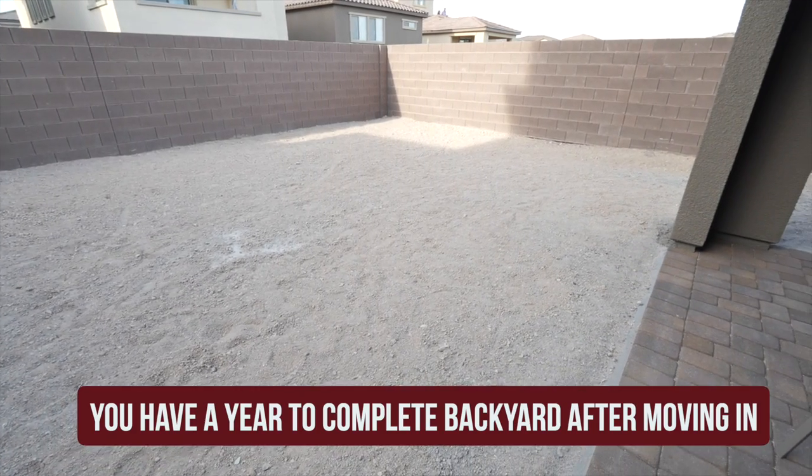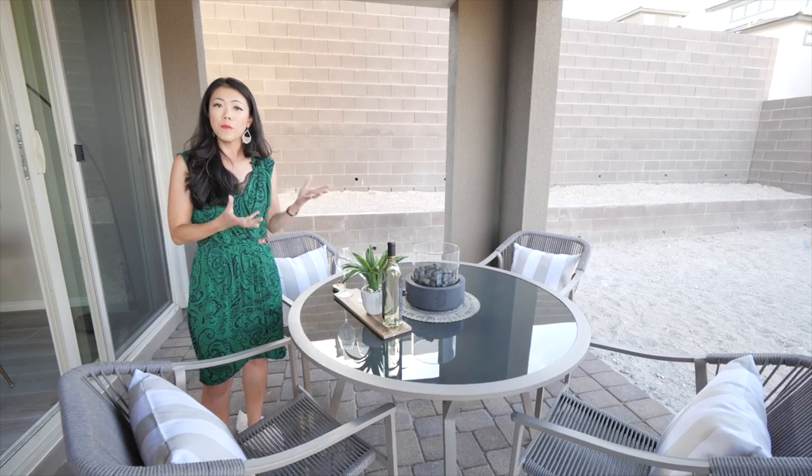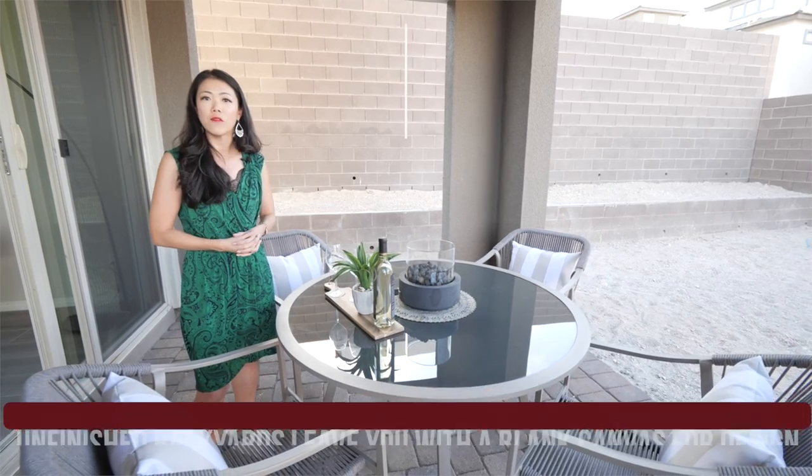And as you can see, this is a very spacious backyard. So you could easily put in a pool. You could do a spa. You could obviously put turf or a grass area if you have pets. Lots of creativity in the backyard is available here.